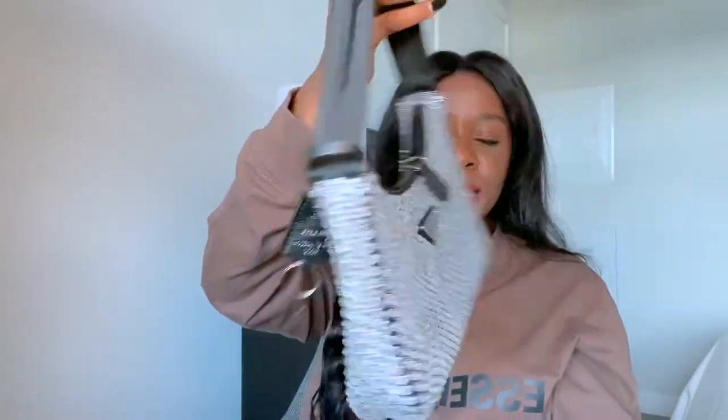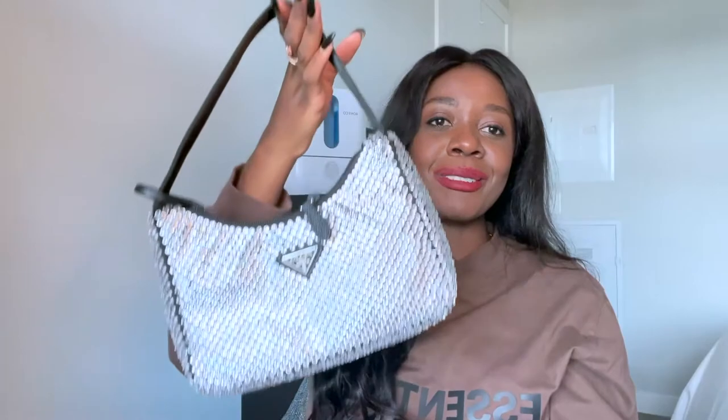Prada Re-Edition 2000. It's a gorgeous piece to me. Nylon is mainly used for cloth. It's not a fabric that you see typically for purses, right? In all honesty, people think that nylon is a cheap fabric, but I'll tell you why this nylon is very different. When Miuccia Prada came to the realm of her family company in the early 80s, I think it was late 70s or early 80s, she took over her grandfather's company.